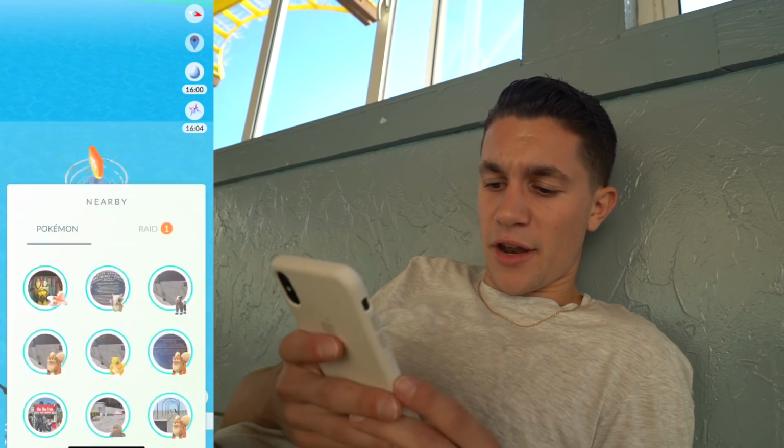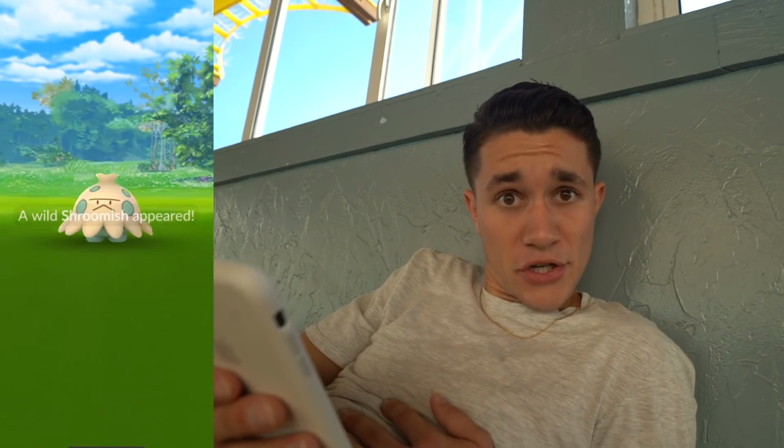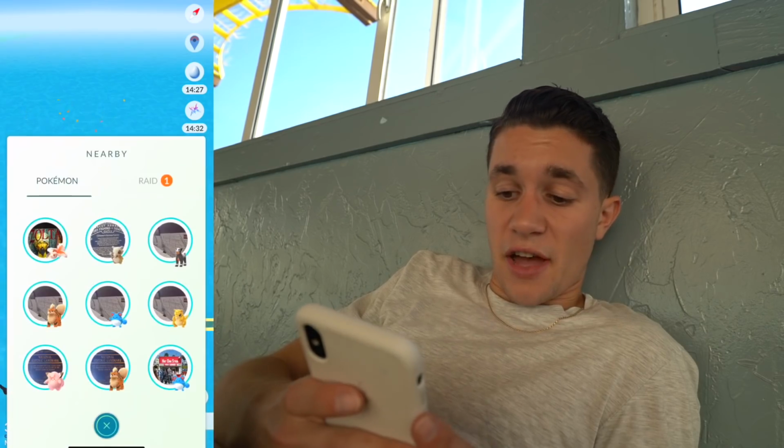How about spawns? Anything fun down here for spawns? I mean, we've got a Makuhita caught. Hey, we got a Torkoal, my guy, down. There's a Shroomish, okay, done. And some other fun stuff, but there are more legendaries found in Santa Monica.